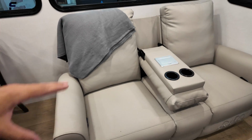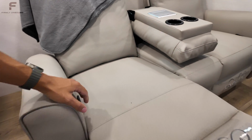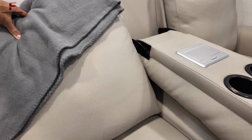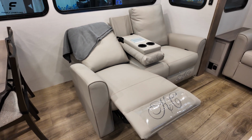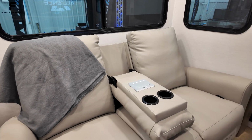You can flip that armrest down and you can have your 2 individual recliners, and they will be a pull string recliner, part of the Kensington collection for the furniture. And you can see how that will lay back right there. Get that back down. So you have your recliners.